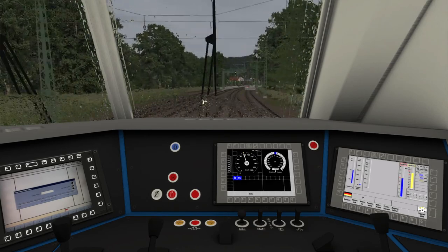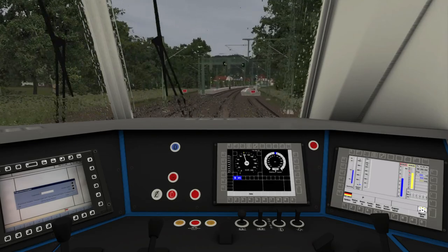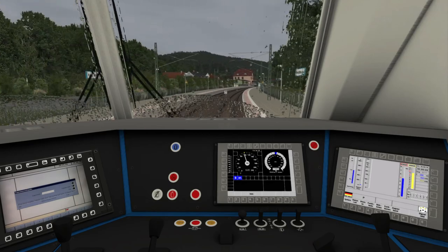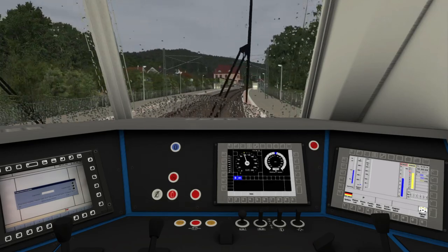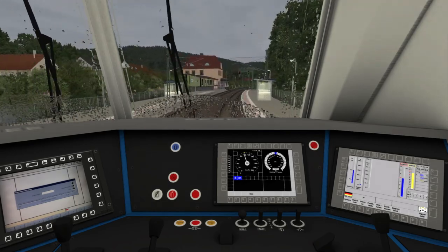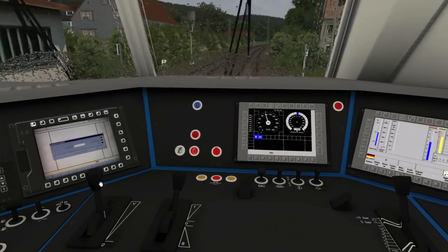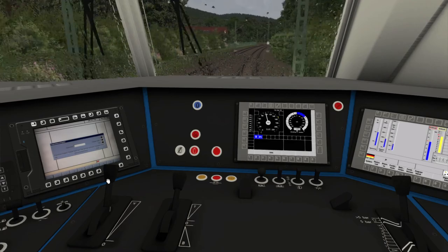So the speed picks back up to 160 as soon as we pass the end of the goods loops. What I'll do is accelerate passing the end of the station, and then it drops back down to 100 3K later. So we barely get up to 160, but it is what it is.